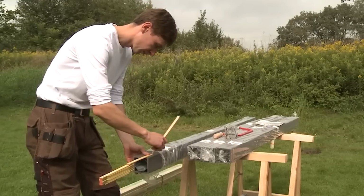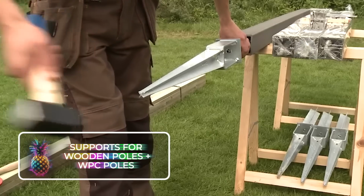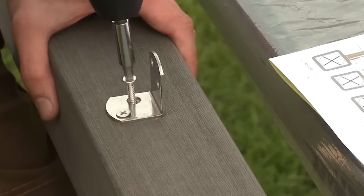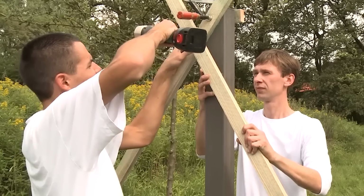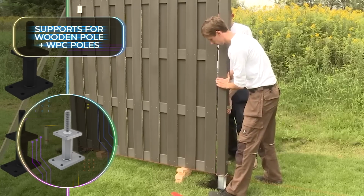Supports for wooden poles plus WPC poles. For both private and commercial projects, two practical options stand out for installing poles. First, you have wood plastic composite poles. Made from a blend of natural wood fibers and plastic, these poles are not only affordable but also highly water resistant. That makes them a great choice for outdoor use.